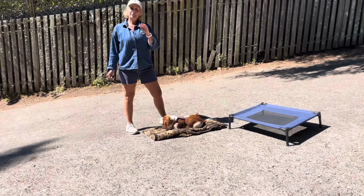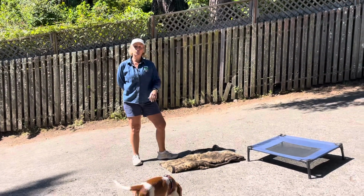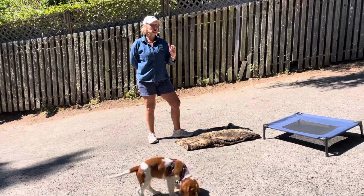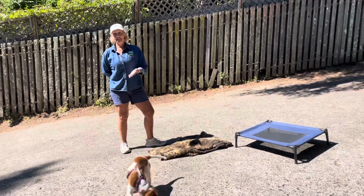Beautiful. So if I'm getting that really quickly, the progression is going to be, I have the dog's focus. I'm going to say the word. I'm going to pause for five or six seconds if I need to show her the lure. And then as soon as she goes down, she gets the treat. And then I'm going to release her.